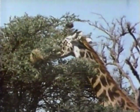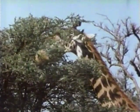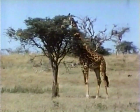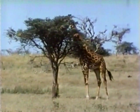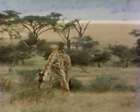Like any plant, an acacia's growth is speeded up or slowed down by weather conditions or diseases, as well as just being eaten. In addition, the giraffe, by preventing the full and rapid growth of the thorn tree, increases the young tree's vulnerability to an even greater enemy, fire.